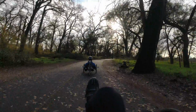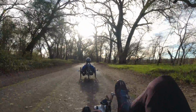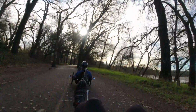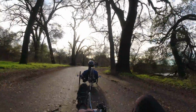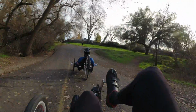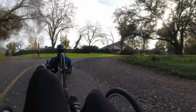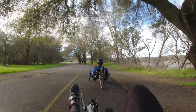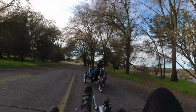Once we're at 20, it's incredible. It's an incredible energy break I'm getting here, not having to put out anywhere near the amount of energy I normally would to maintain this speed. So if you have someone that you ride with, and you have a chance to try this, it especially helps out on really long rides. You can take turns drafting each other. It's really going to pay off in the long run.